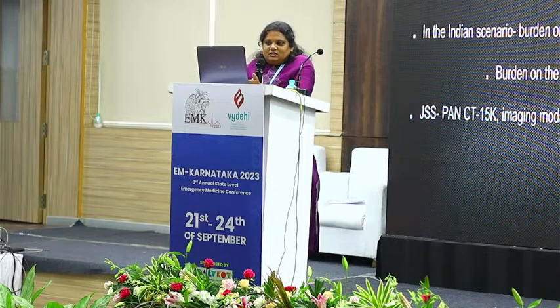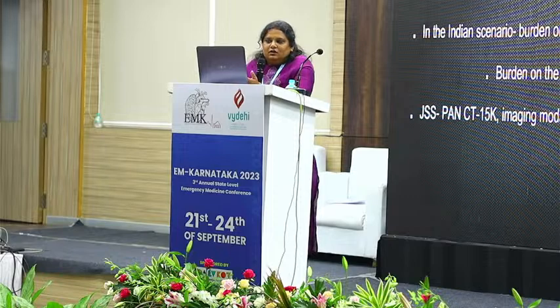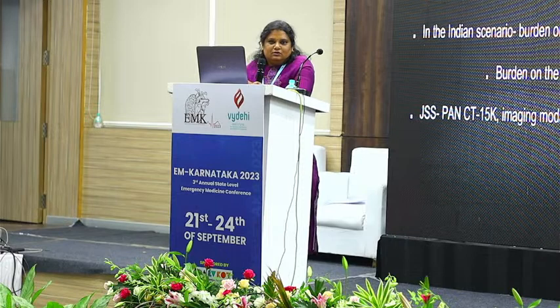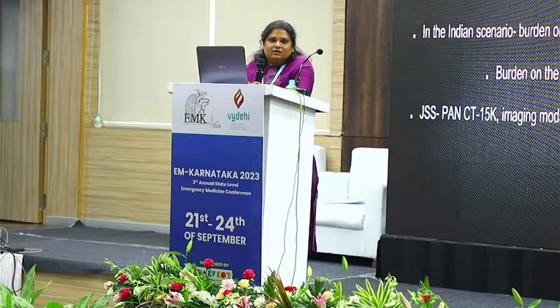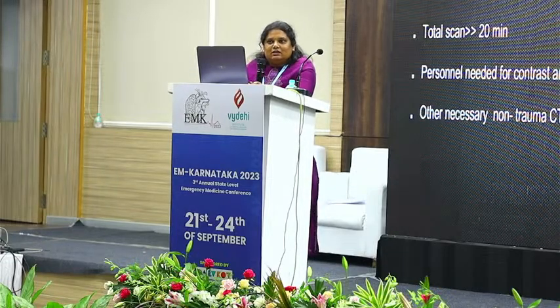For example, in JSS, a pan CT costs about 15,000. But another imaging modality costs somewhere between 700 to 6,000. Same thing even in case of government hospitals. If it's an ADAFK scheme, then it's almost zero. But if they have to shell out from their pocket, it comes to around 800, 900. Okay, so this is the monetary cost in our Indian perspective.